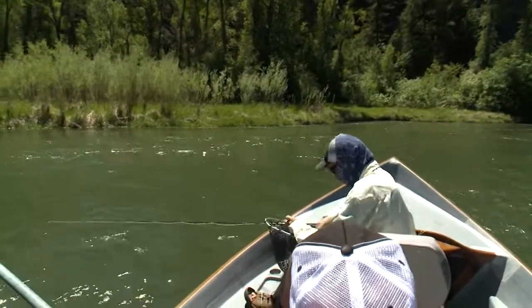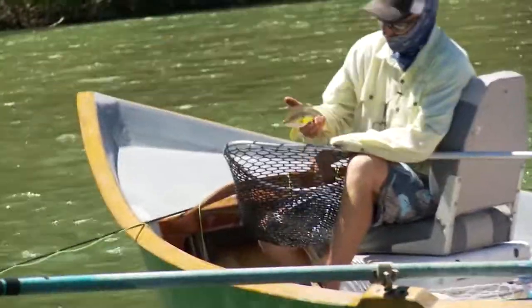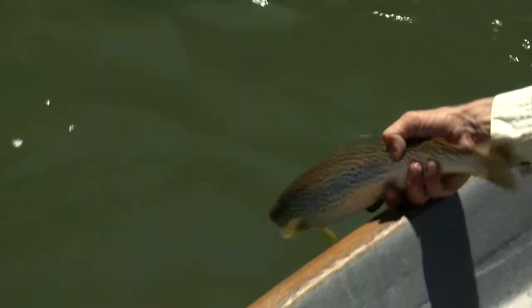On the stonefly again. We're coming to stonefly time. You caught them right next to the grass where they crawl out, right, up on that grass and up in the willows. Yeah. This guy was a jumper. Jumping brown trout. Beautiful. Let's put him in head first. Gotta love it when a plan comes together, boss.